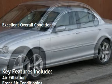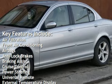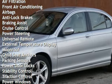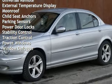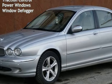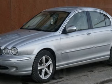Key features include air filtration, front air conditioning, airbags, anti-lock brakes, braking assist, cruise control, power steering, universal remote, external temperature display, moonroof, child seat anchors, parking sensors, power door locks, stability control, traction control, power windows, and window defogger.